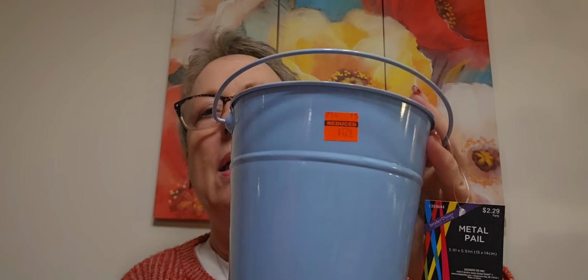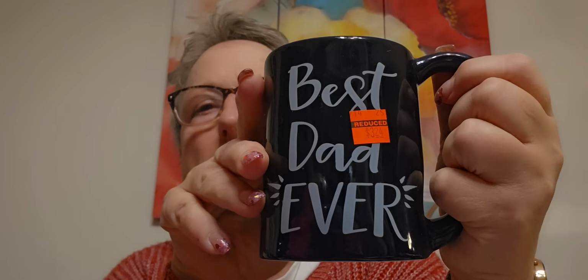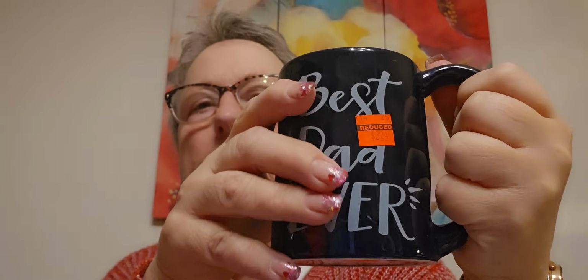And then this was on clearance. I'm starting to get into my Cricut again. I've been using it for different things, so I want to do a Cricut vinyl on that for $1.24. That's cheaper than Dollar Tree. And then I wish they'd had two, because I have two boys that are both dads.